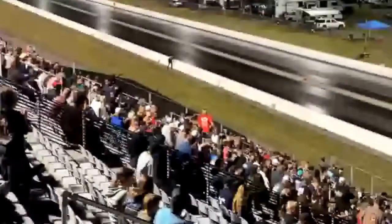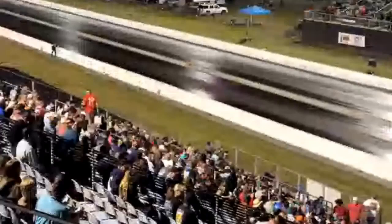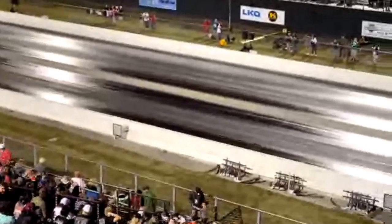Charger in the far lane. Mike Bowman picking up the win with a very strong run here tonight. Dominator looked like he got near the center line at the 330. May have had to whiff it one time. Mike Bowman moving on.